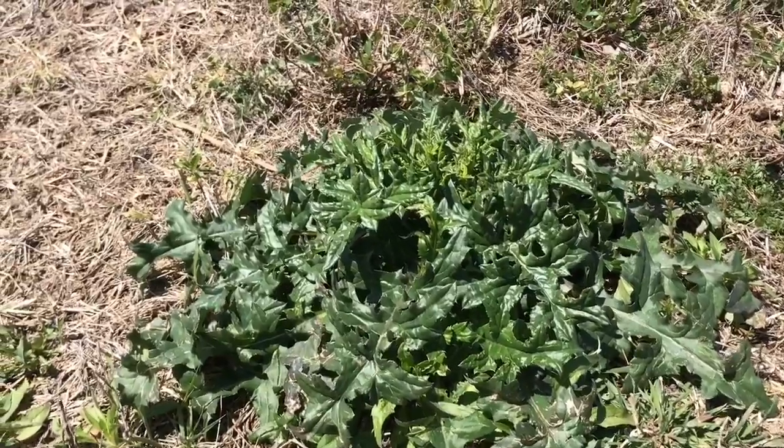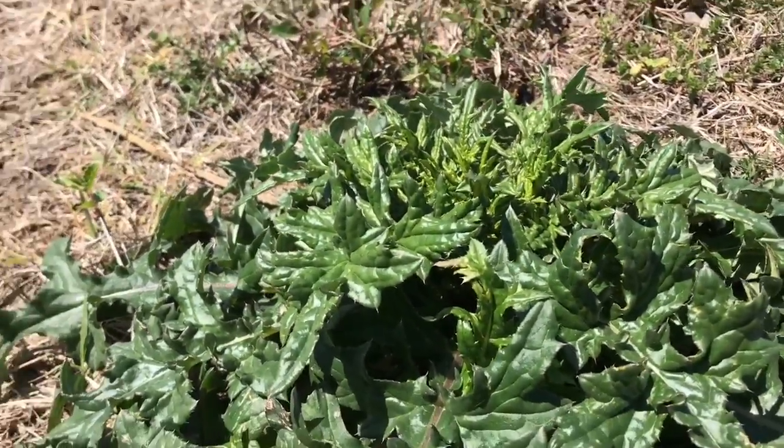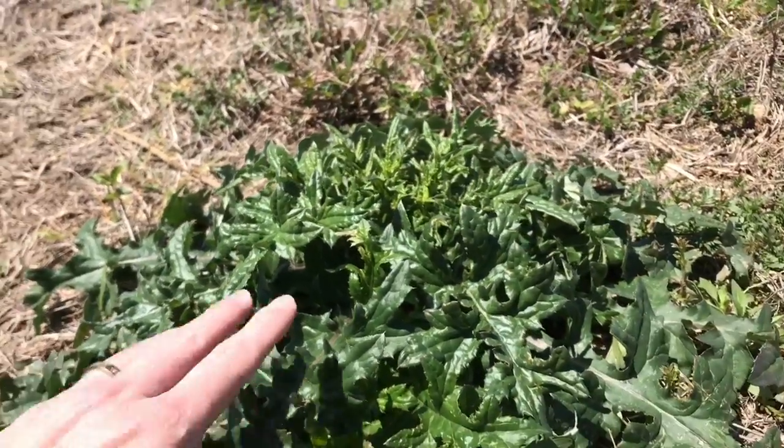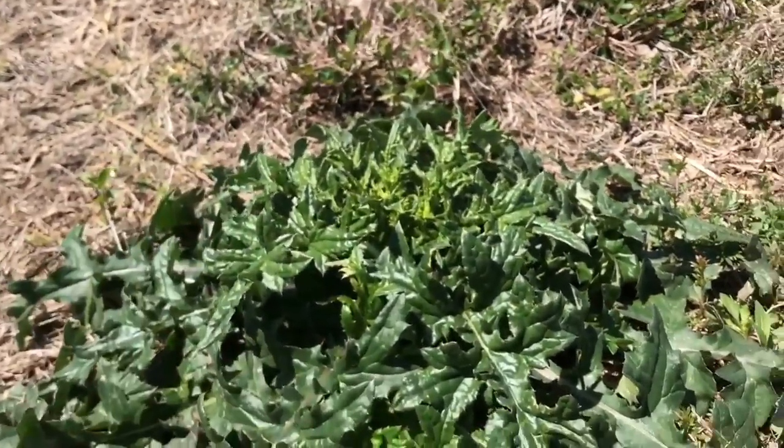It's gotten so big! Oh my gosh. It's going to be a big thistle.